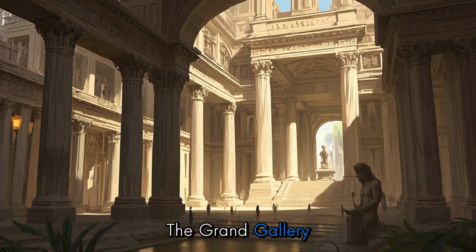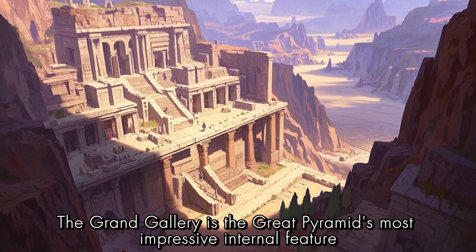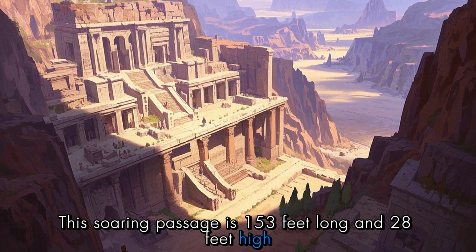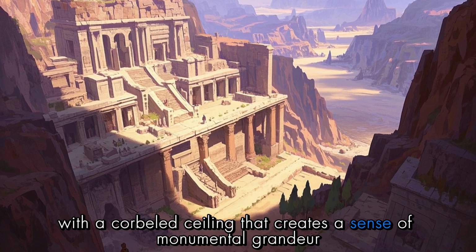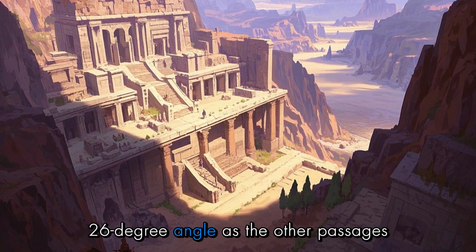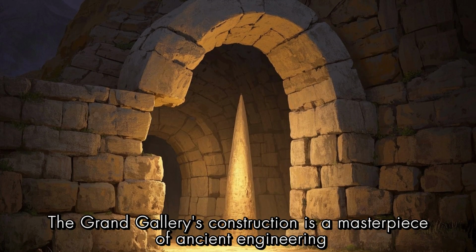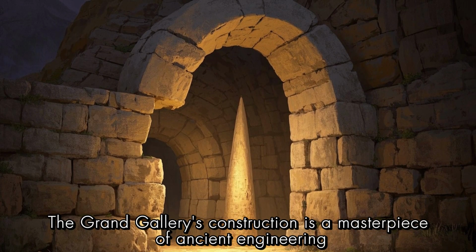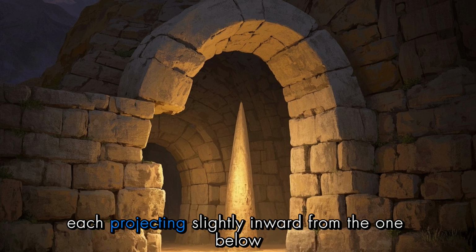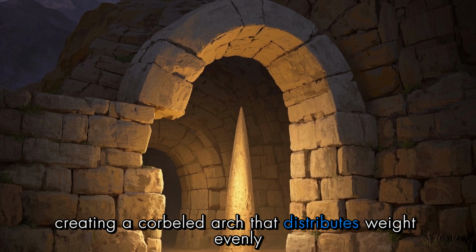The Grand Gallery is the Great Pyramid's most impressive internal feature. This soaring passage is 153 feet long and 28 feet high. With a corbelled ceiling that creates a sense of monumental grandeur, the gallery slopes upward at the same 26-degree angle as the other passages leading to the King's Chamber. The Grand Gallery's construction is a masterpiece of ancient engineering. The ceiling is formed by 7 courses of stone, each projecting slightly inward from the one below, creating a corbelled arch that distributes weight evenly.